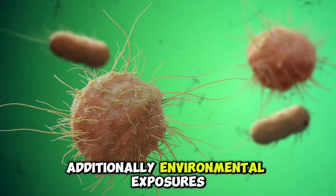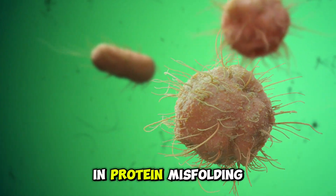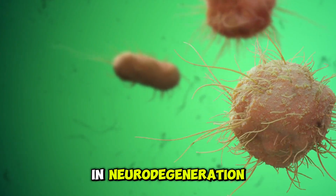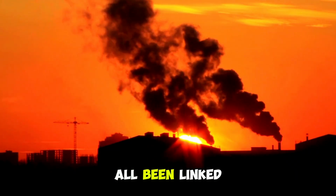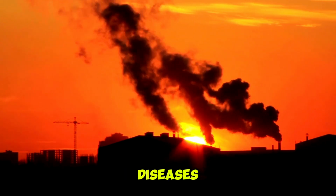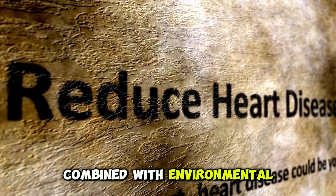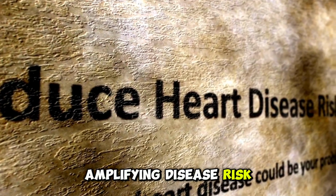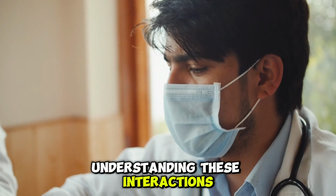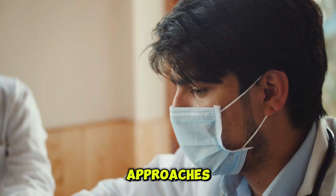Additionally, environmental exposures, such as toxins and heavy metals, have been implicated in protein misfolding and neurodegeneration. Pesticides, air pollution, and industrial chemicals have all been linked to an increased risk of these diseases. Furthermore, genetic predisposition combined with environmental factors can create a cumulative effect, amplifying disease risk. Understanding these interactions is crucial for developing preventive strategies and personalized treatment approaches.